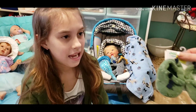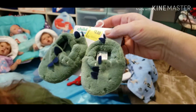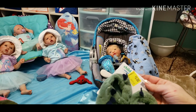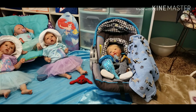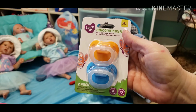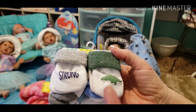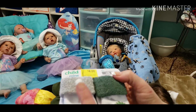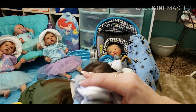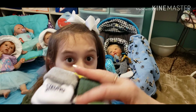Okay, and here's some little dinosaur slippers. And look, they're clearance for $3. Look at the little dinosaur slippers. They're so cute. I got them some other little Binkies, just a cheapo orange and blue. And I got them the socks. They were clearance. They've got the little no-slip green dinosaur with a green cuff. This one's no-slip navy blue with a gray cuff. Gray and white socks, blue and white socks, medium blue and white socks, and white socks.